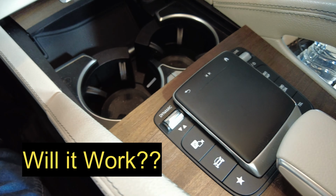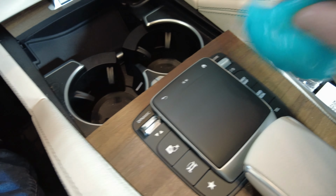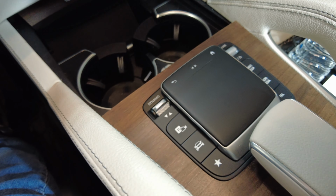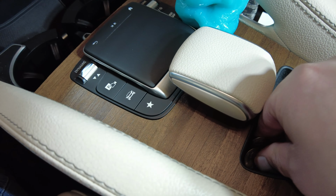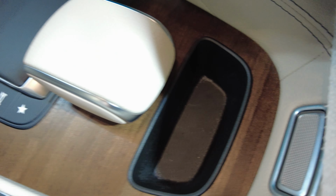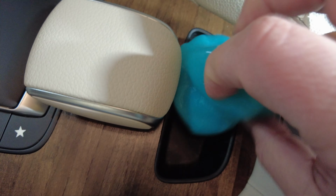Yeah, interesting. It does work. Interesting. It kind of collects the dust. It doesn't leave any residue or anything like that. Let's take the change out of here and see how it does inside this little pocket, because that'll be a little bit more obvious. So you can kind of see in there the dust.